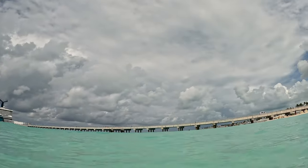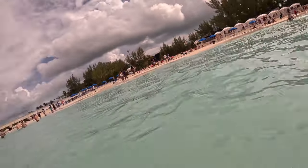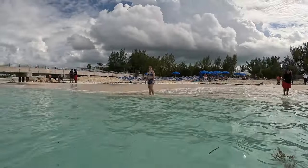All right, we'll see if there's anything to see underwater, but I'm not hopeful. I mean, unless we see those fish, but there's no rocks or anything, so may not be a lot. Let's check it out. Nope, nothing to see. She's getting back in.